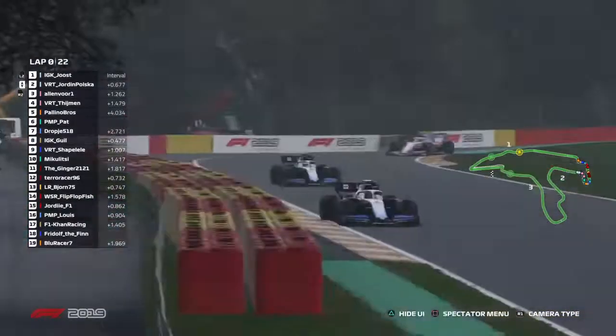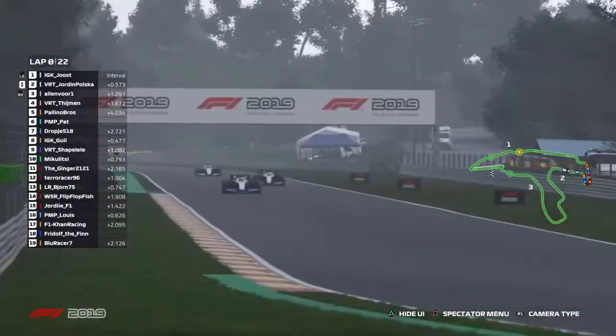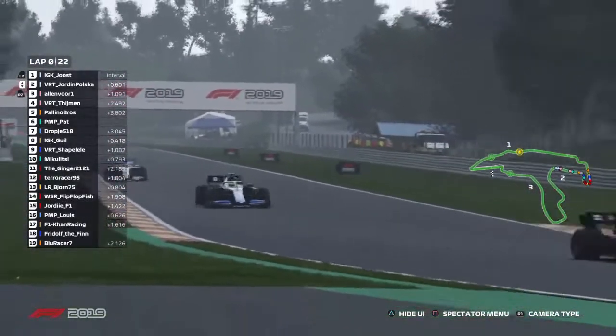It was a full grid in tier 2. I wonder actually how that race is going, but I'm not going to have a look at it for the moment. They are just currently rounding out their formation lap.